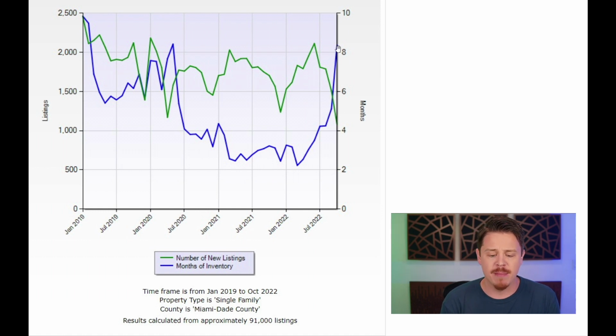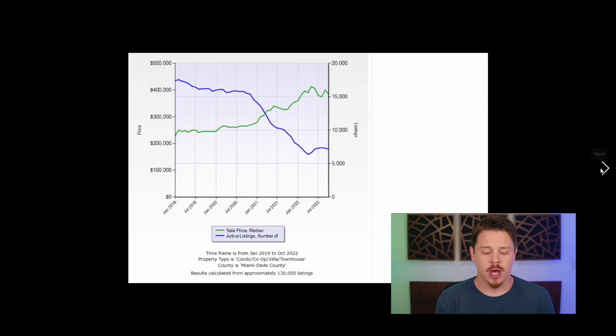We're at about 8 months of inventory so far. Last month, we were at 5 months of inventory. This will shift as October comes to an end. I'm expecting that we should finally be entering into what's considered normal market conditions by the end of this month, which would be anything between 6 to 12 months of inventory. Months of inventory, for anyone who isn't aware, is how long it is going to take to sell the existing supply of inventory if no new listings came on the market, okay? So, interesting stuff there, and we'll be keeping an eye on it.